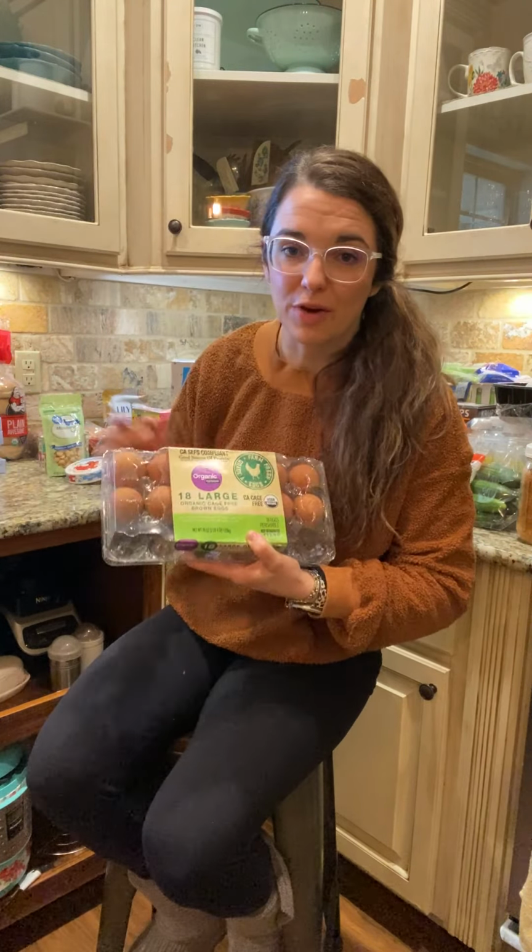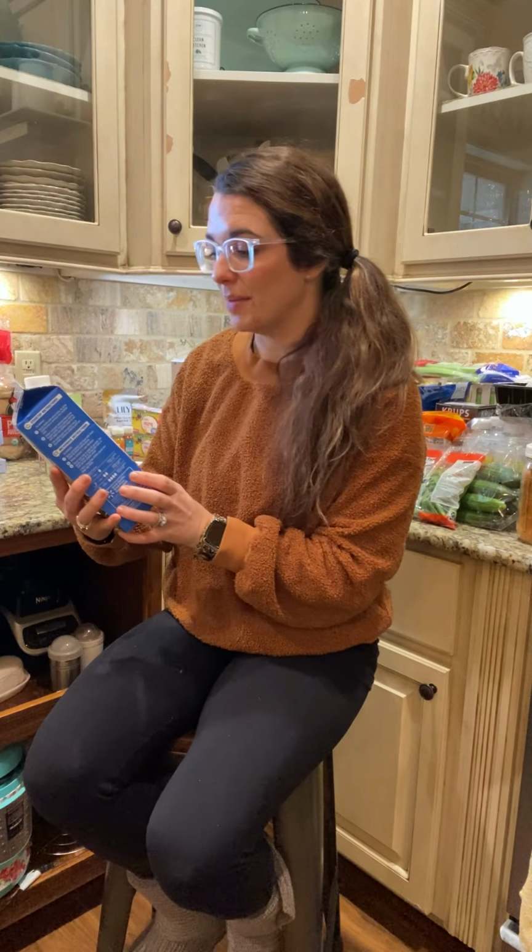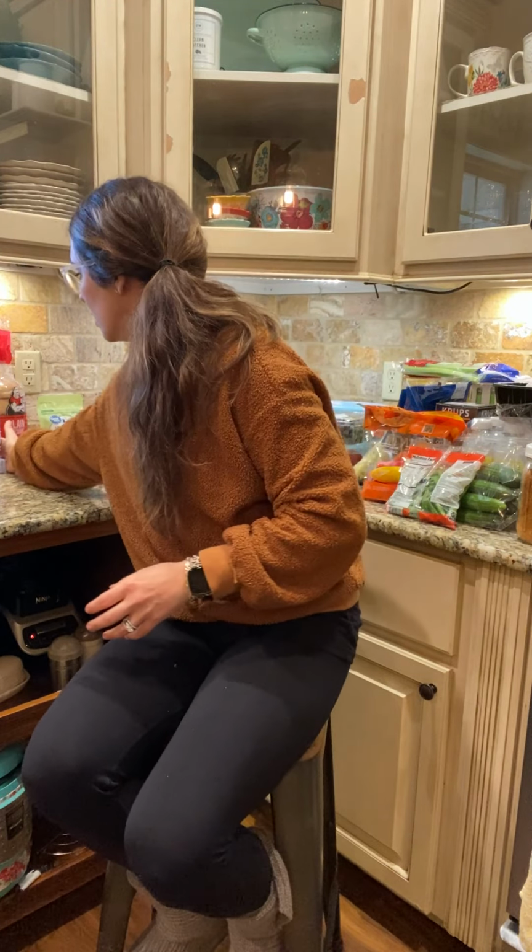I bought some eggs, which I've already used a row for my breakfast casserole. I got some egg whites, which also went in the breakfast casserole. These are cage-free liquid egg whites. What else did I get?